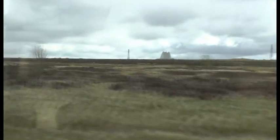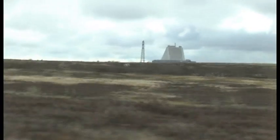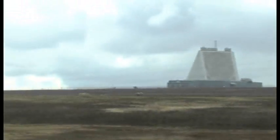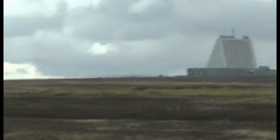Nowadays, that's what's left. It's been built instead, and unless you work for the Ministry of Defence or at Fylingdales itself, nobody really knows what goes on up there. Rumours.